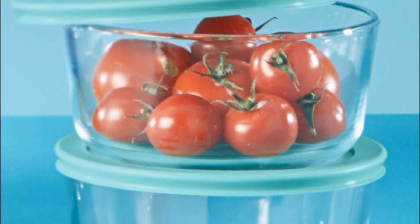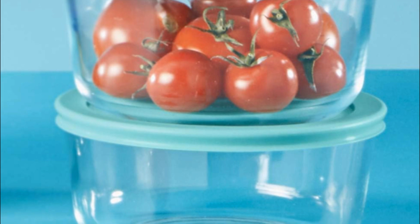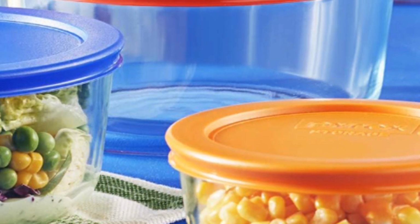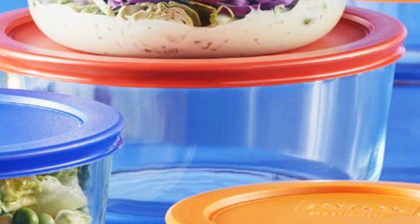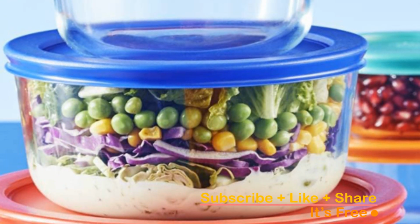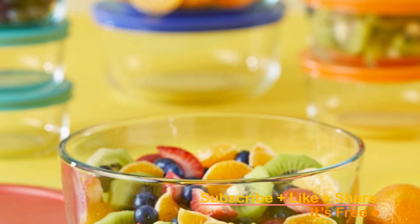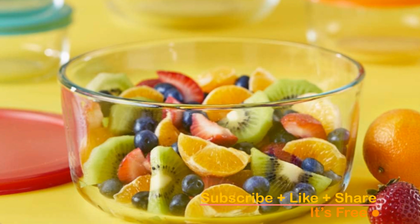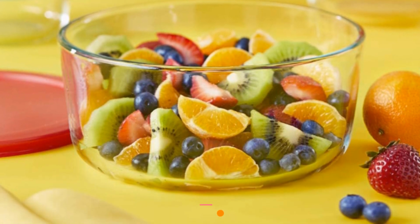With a 2-year limited warranty on both glass containers and plastic lids, you can trust the durability of this set. Join the ranks of experienced cooks and beginners who have trusted Pyrex brand glassware for generations. Affordable, durable, and perfect for all your cooking, serving, and storing needs, the Prep Naturals glass meal prep containers are a must-have for every kitchen.